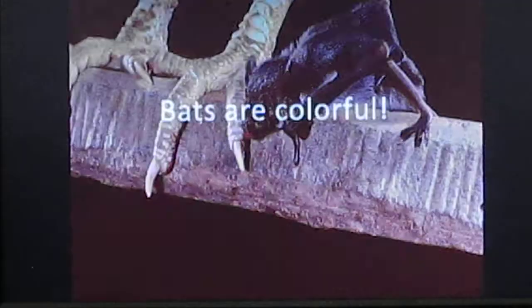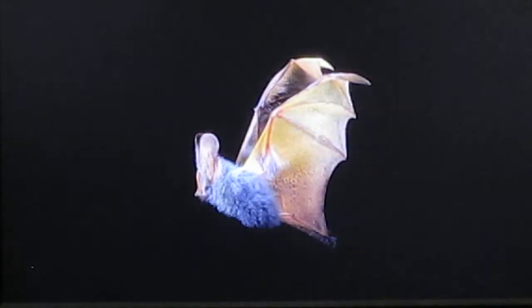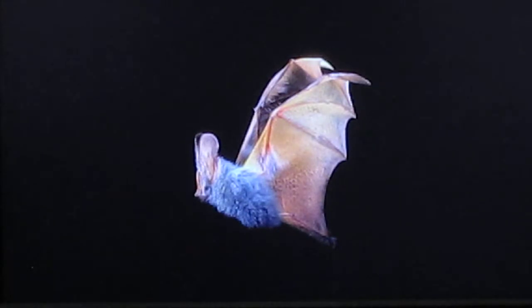Colorful animals, silver bats with golden wings. This is all pigmentation in the skin. All right, they don't have color flakes like we see, or color scales like we see on butterflies and moths. This is actually the color of their actual skin pigmentation.